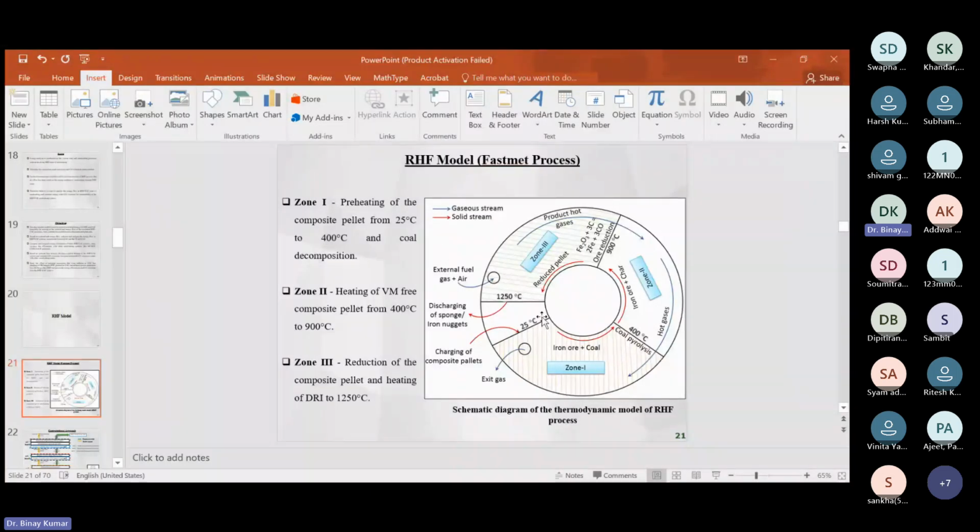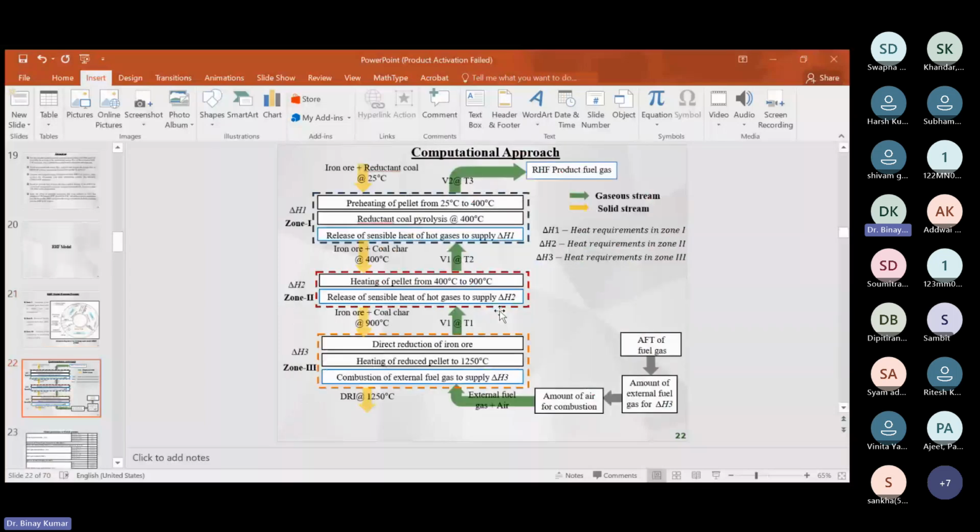And in zone 2, heating of the volatile-matter-free composite pellet occurs from 400 degrees centigrade to 900 degrees centigrade. And in zone 3, the main reduction reactions occur, and after that the RHF product is heated to the exit temperature. In case of DRI, the exit temperature is 1250, but in case of ITmk3 the temperature is slightly higher, so that nugget and gangue separation takes place. And like the blast furnace, the rotary hearth furnace is also a counter current reactor. That means solids and gaseous products move in opposite directions, so that the material and heat balance takes place efficiently.